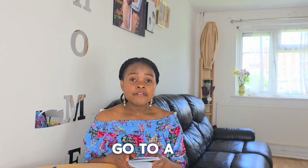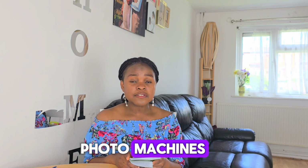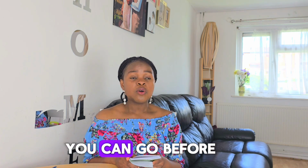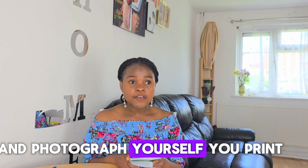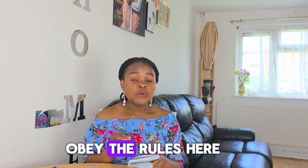You can go to a photo studio to take a passport photo, or there are many photo machines you find in your city centers. You can go before the photo machine and photograph yourself. You print. That's a bit cheaper, but make sure you obey the rules here.